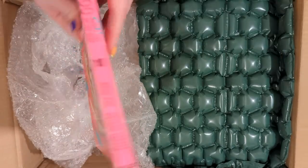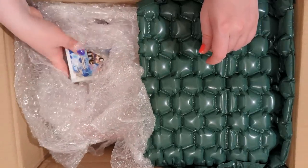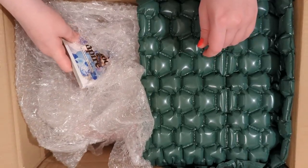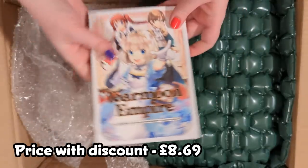That's so bright, that is like Tubby Custard pink. I'm gonna bet some of you are too young to know what that means, I'm gonna cry. Okay, we have got Tear Moon Empire 1.